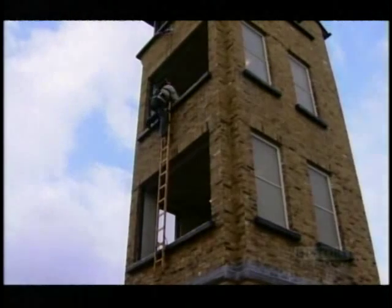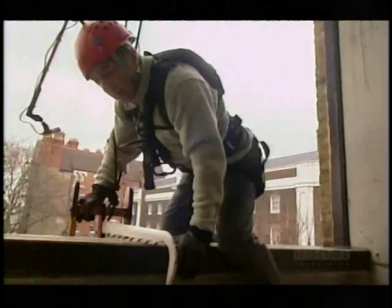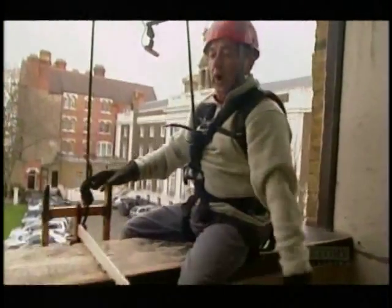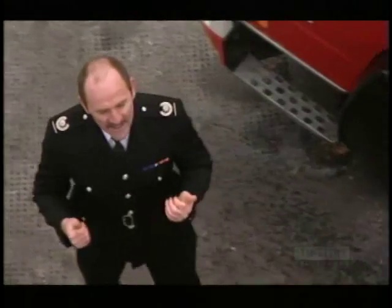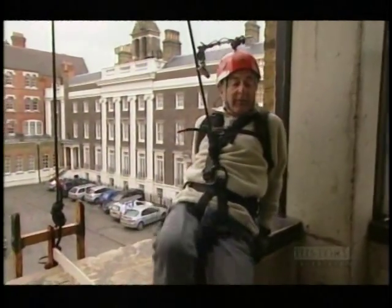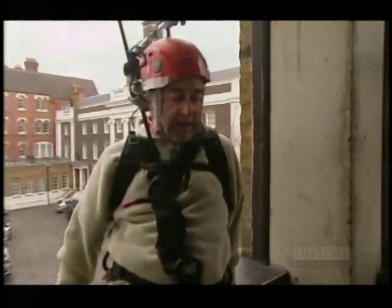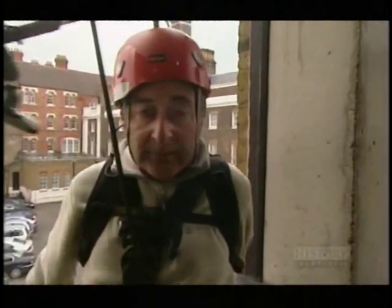Now from that point, left leg, swing it into the building. Right. Over the sill. That wasn't what I was supposed to do. Oh, I'm there. We got there, Tony. Well done. Now I've got to rescue someone from a blazing building, when actually all I feel like doing is having a nice lie down.